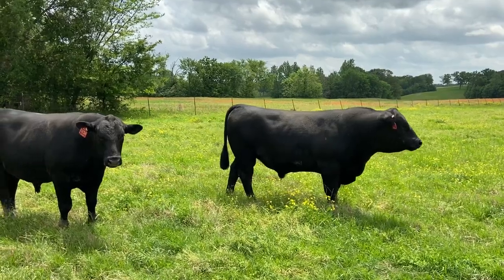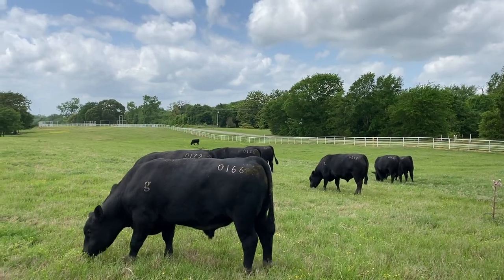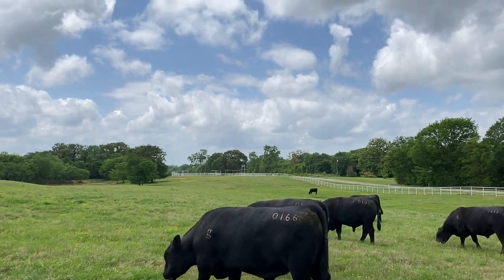And then the third thing that's so important is phenotype, which is looks. Nobody wants to own an ugly one, and typically an ugly one won't perform. So, that's what we sort for. So if you put in those three basic categories, it's pretty easy to cut through everything that we need to do.